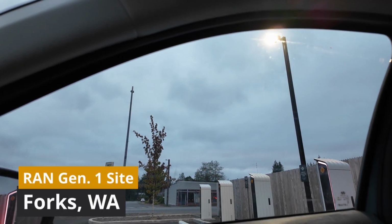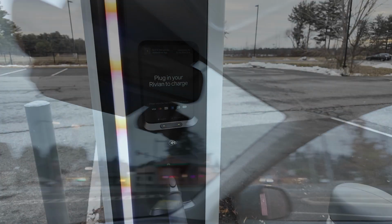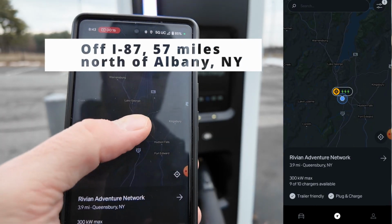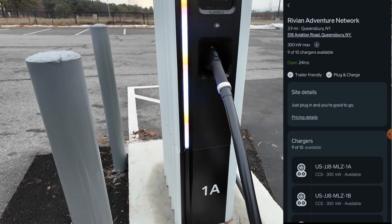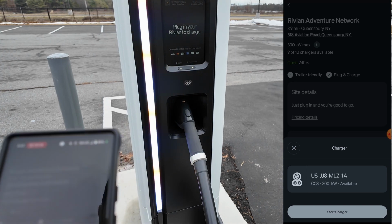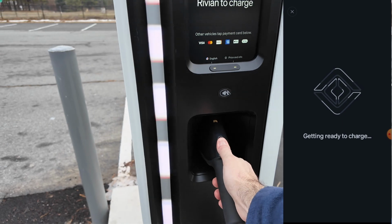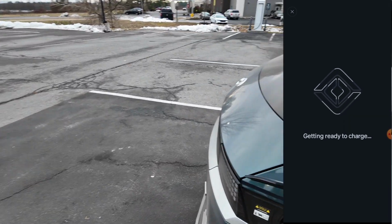But let's see what we can do in the Rivian app here. I've got payments all set up already, it's all ready to go. We've got the location here in Queensbury. This is post 1A, similar to Tesla signage. It's in the app there, and it's just got a start charger button. So I'll plug this in. Very stiff, all very new.